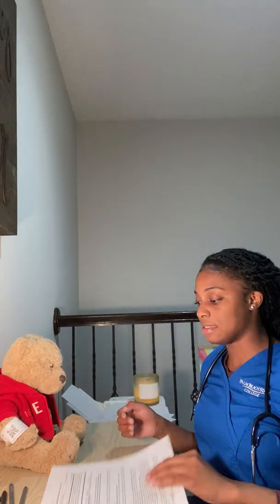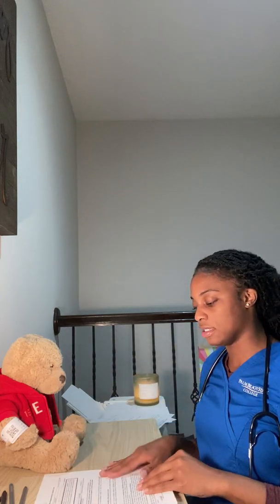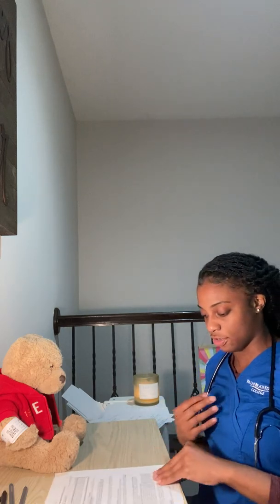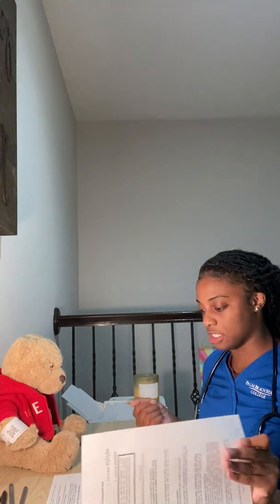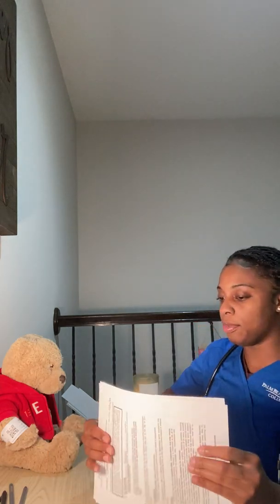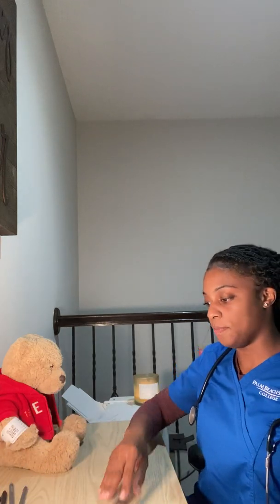So my patient states by them signing this, they are consenting to the surgery and consenting to everything that the physician and myself have gone over about the surgery. And my patient has already signed it, I've signed it, and the physician has signed it. So that will be placed in the chart and sent down with him to surgery.